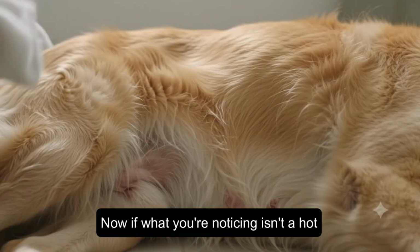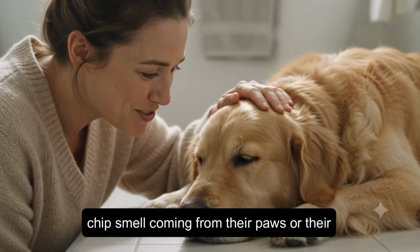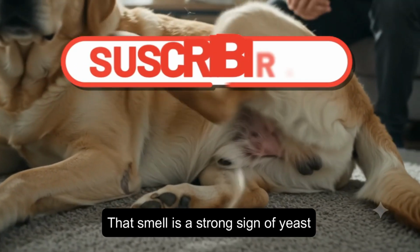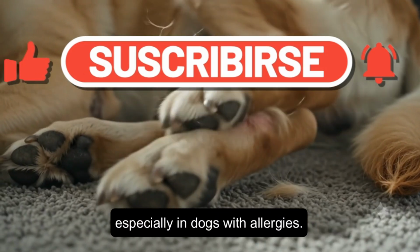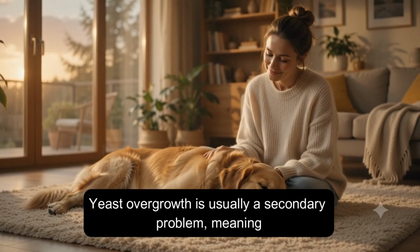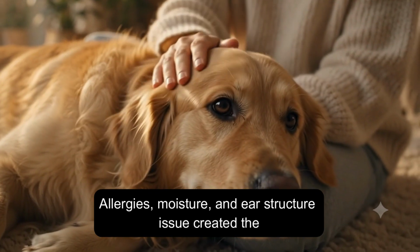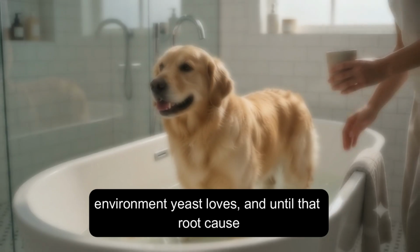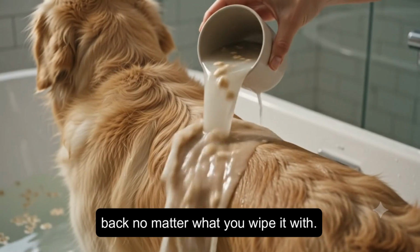Hot spots can go from small to dinner plate sized in under 24 hours. Now, if what you're noticing isn't a hot spot, but more of a musty, almost corn chip smell coming from their paws or their ears, your instinct is right. That smell is a strong sign of yeast overgrowth on the skin, and it's incredibly common, especially in dogs with allergies. Here's the important nuance, though. Yeast overgrowth is usually a secondary problem, meaning something else, allergies, moisture, an ear structure issue, created the environment yeast loves, and until that root cause is addressed, the yeast tends to keep coming back no matter what you wipe it with.